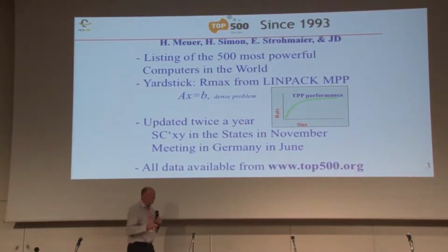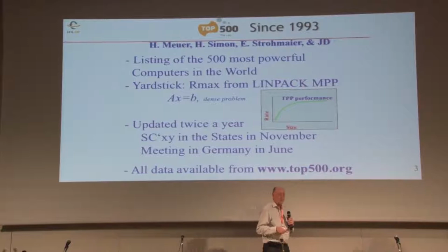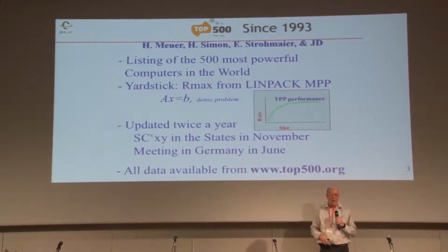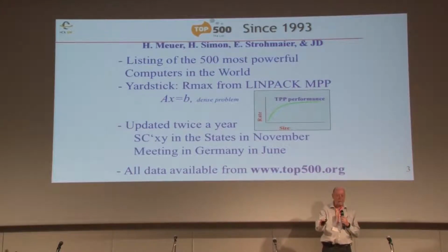And we're going to do that using some metric, and the metric is the LINPACK benchmark. And we can argue if that's a good or a bad thing, but that's the data that we have. So picture this. The rules for this benchmark say you must implement Gaussian elimination with partial pivoting. So that's the algorithm. You must do that.